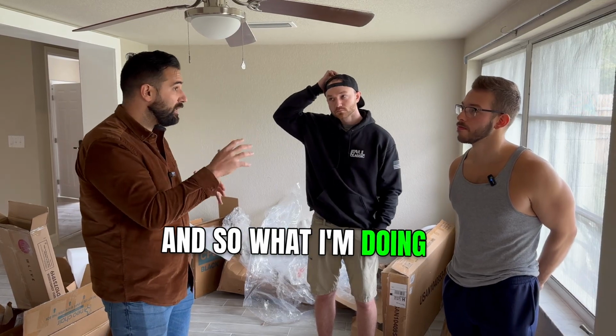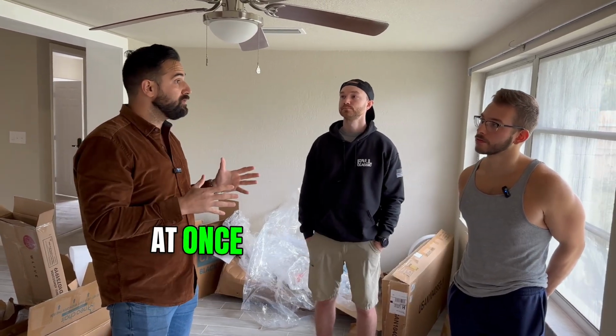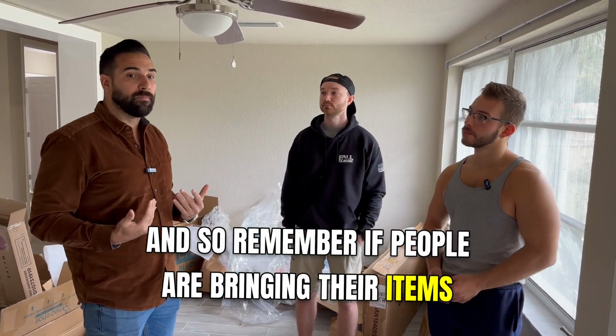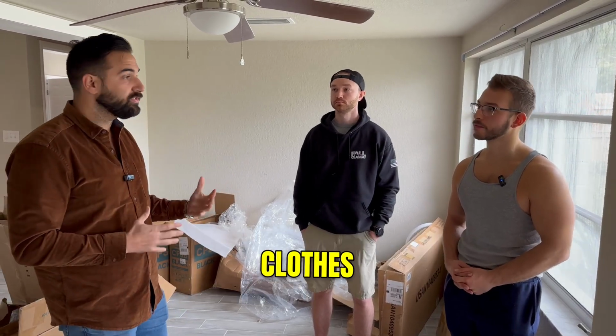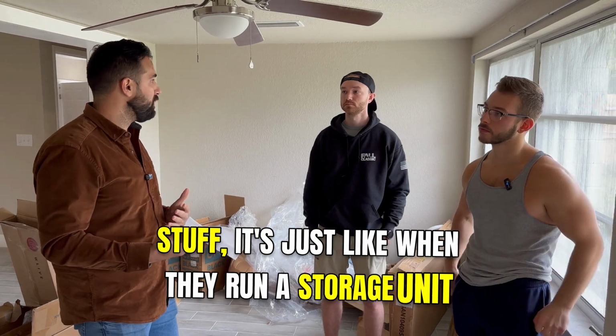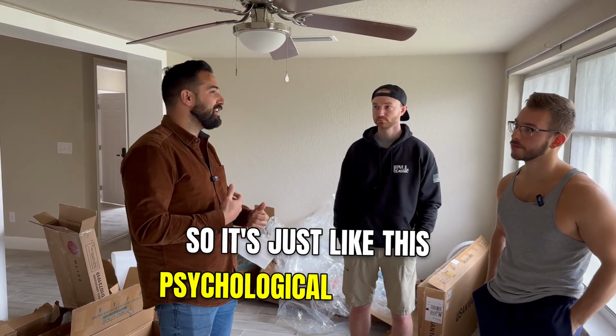And so what I'm doing is I'm messaging the members, because you can message the members all together at once, and you can offer whatever storage you have. Right. And so remember, if people are bringing their items, typically you don't bring your items on a Padsplit other than your toothbrush and your clothes. But if people are bringing some additional stuff, it's just like when they rent a storage unit, somebody's not gonna want to leave. They have their stuff there, right? Yeah. So it's just like this psychological thing.